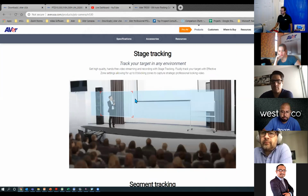So this is further back, lighting's low. This is more based on motion, stage tracking.